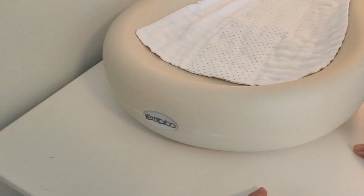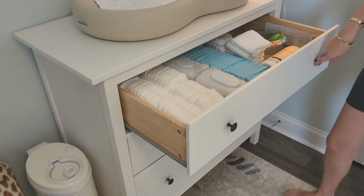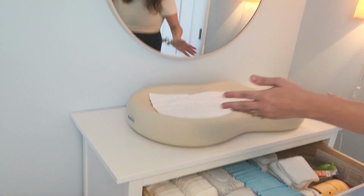It's pretty good, but for some reason that motion just goes crazy. But it fits diapers and all that stuff really easy. So I have all of his diapers, changing pads, wipes, all of that. And it fits it all very comfortably, even though it's not the longer version.